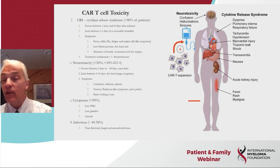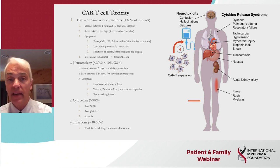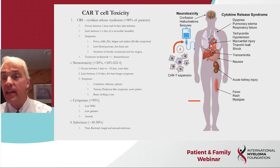Some people have recurrent fevers. We will give them therapy. Sometimes that therapy is steroids. Sometimes that therapy is a medication called tocilizumab, which is a medicine that really just tries to turn off the cytokine excitement in the milieu from these T cells getting activated. Again, the onset of CRS is a little bit different. With ide-cel, it's usually within the first 1 to 2 days, 1 to 3 days.